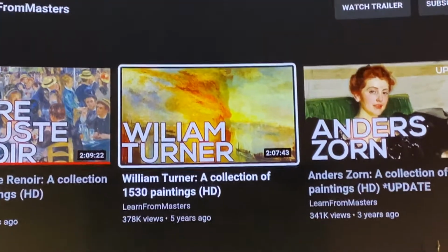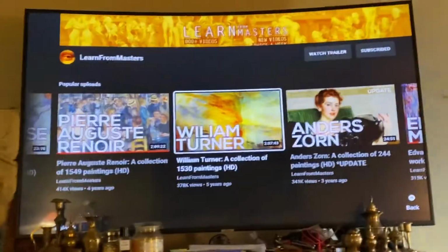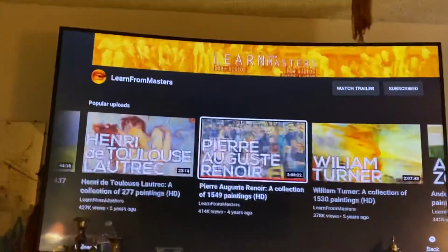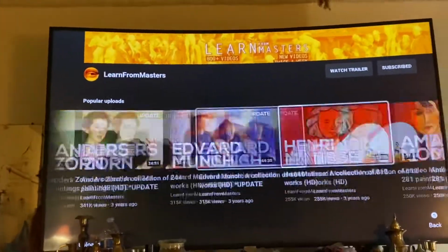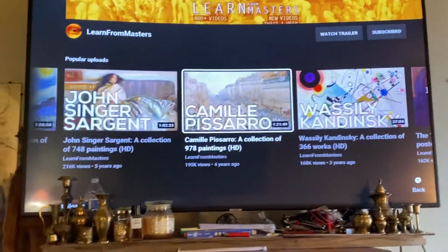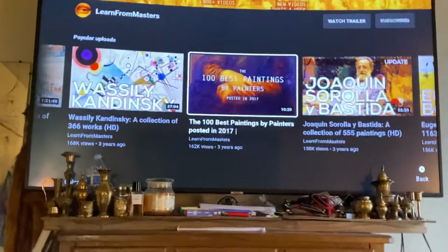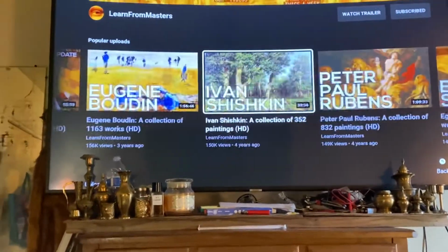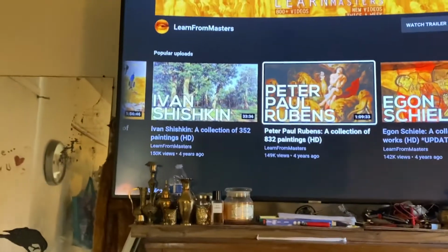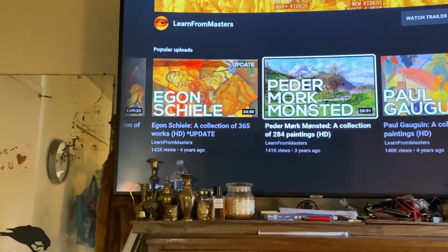Turner's another really good one. Oh my God. But yeah, of course Van Gogh, who doesn't love Van Gogh? I don't know anybody that doesn't, but of course I'm going to want to do him. Look at them all in here. There's so many. There's Sargent. I can't read them from this angle. Ivan Shishkin, I'm not familiar with him. Rubens, yeah, I don't know if I'm familiar with him.